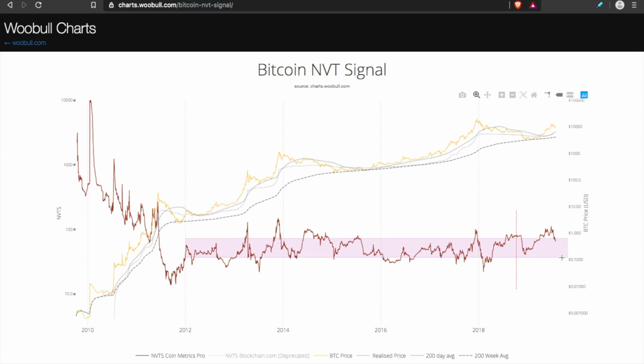But before we do that, just a little bullish indicator coming off the NVT signal. You'll notice that every time this NVT signal, again, the network value happening on the blockchain, every time we passed this 70 mark, we entered overbought territory, and in the past, we've usually always seen a correction.